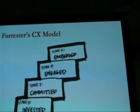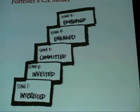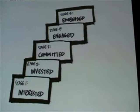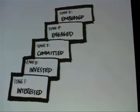Well, this is a slight tangent, but I just came across this recently, and it seemed kind of interesting to me. Forrester has this customer experience model for the stages of evolution of customer experience in an organization. They use customer experience, I use user experience, I think it's the same thing. Basically, any company will go through these five stages until they really get user experience. The first stage is when they're interested in it. They talk about it, they think it's cool, they send around links from the Harvard Business Review about good user experience. They're curious, but they haven't made any real commitment to it yet.